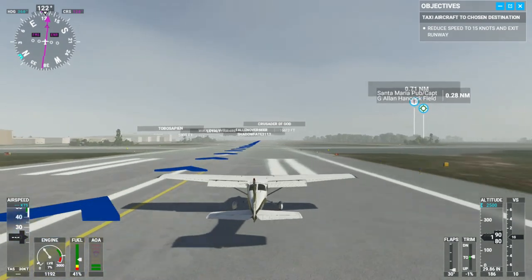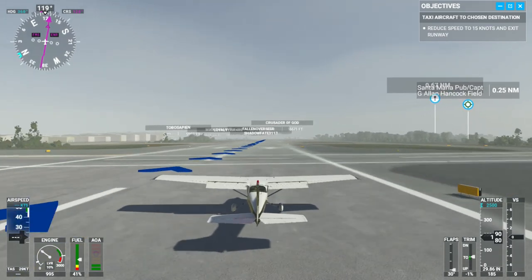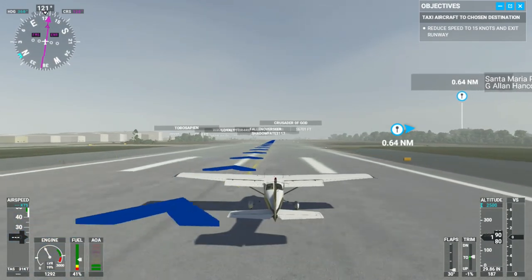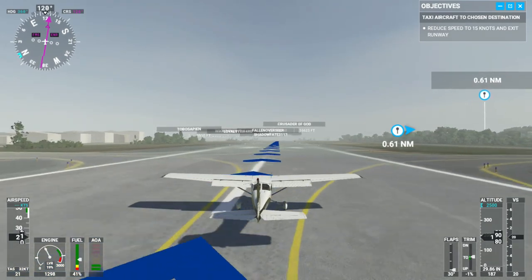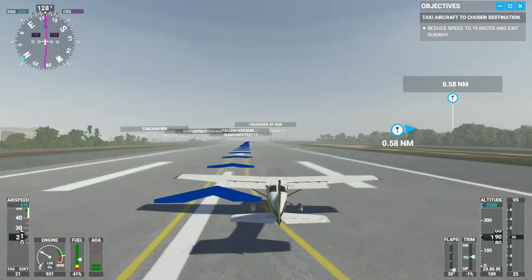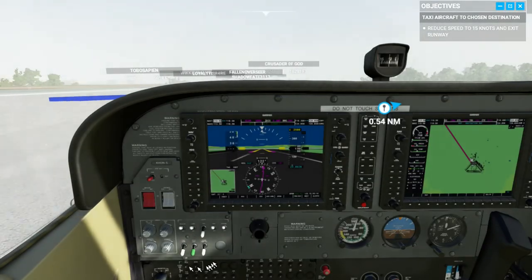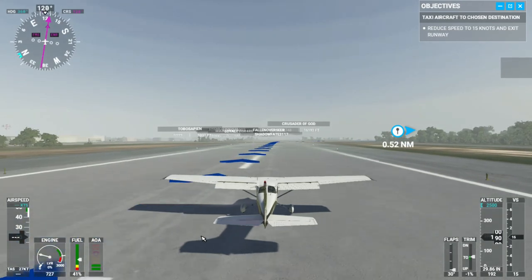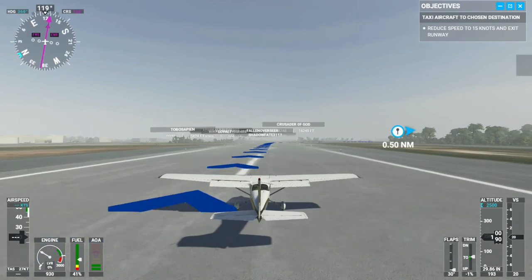We're going way too fast here on the runway. But as you saw, it worked really well. We didn't bounce. We just came to a nice smooth stop. Perfect stalled landing. Again, it's a little fast for taxiing. I should probably, I guess maybe that's only at night when you need to turn the taxi lights on. Call 183, exit runway when able.